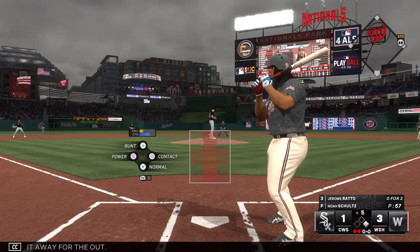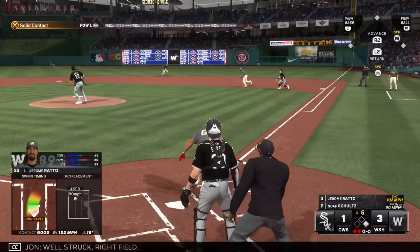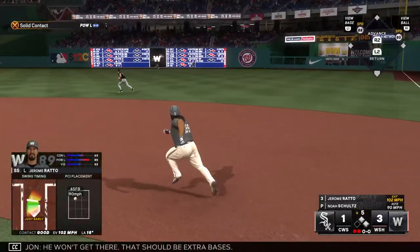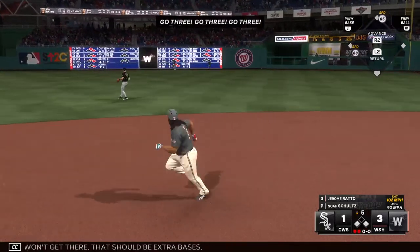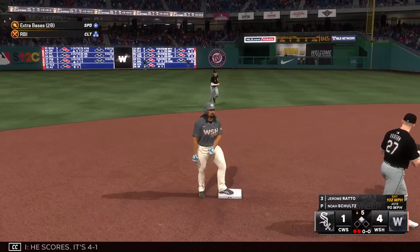Have a rip like you can. Here you go. Well struck, right field. He won't get there. That should be extra bases. Coming home. He scores. It's 4-1.